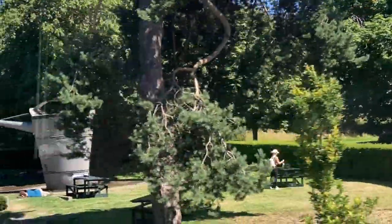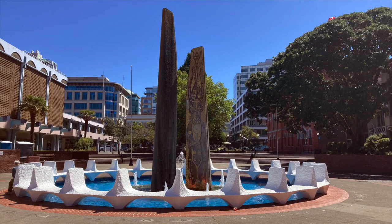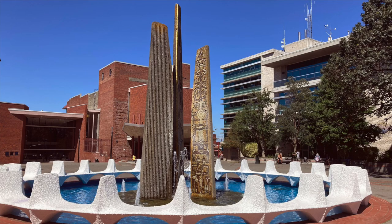On the shuttle into town, we passed this giant watering can. Did not have the luck to see the owner. The Centennial Fountain. Three mosaic monoliths depict the three fundamental stages of every man's life: childhood, adulthood, and old age.